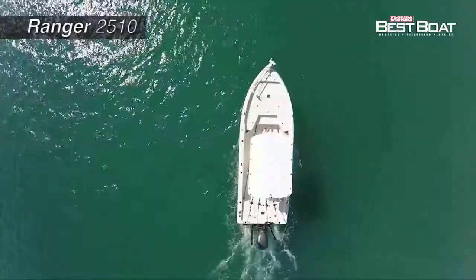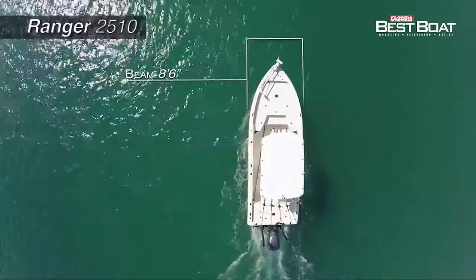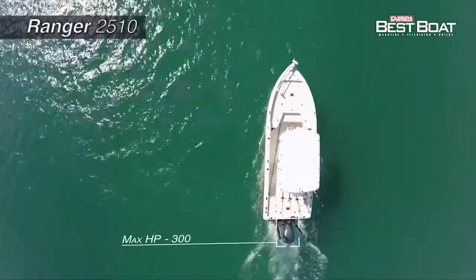Ranger 2510 with an overall length of 24 feet 7 inches, a beam of 8 feet 6 inches, and a max horsepower rating of 300.